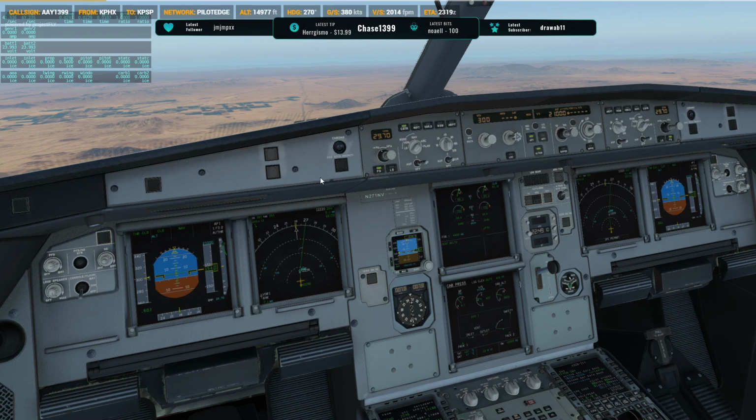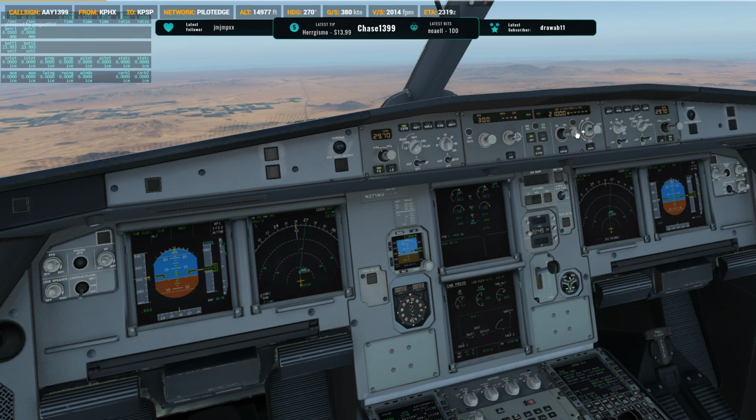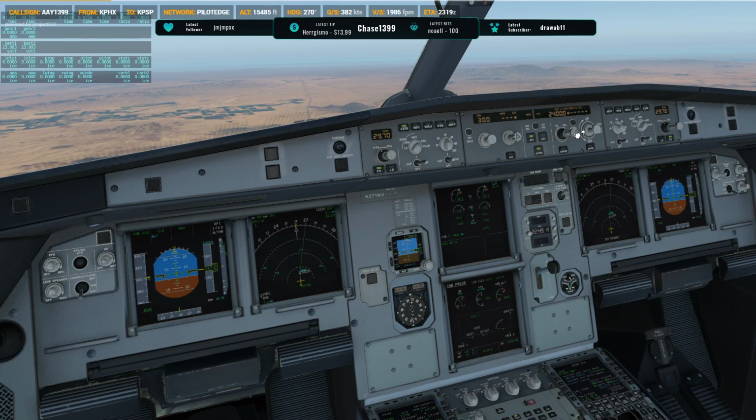1399, contact Albuquerque Center 134.32. Albuquerque Center, Allegiant 1399, 5,400 for flight level 210. Allegiant 1399, Albuquerque Center, climb and maintain flight level 260. Climb and maintain flight level 260, Allegiant 1399.